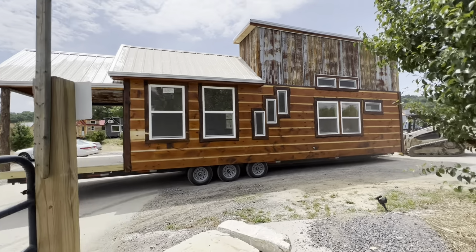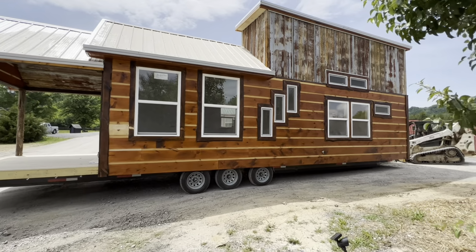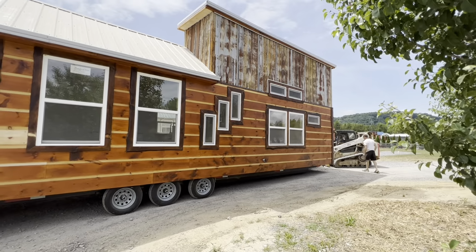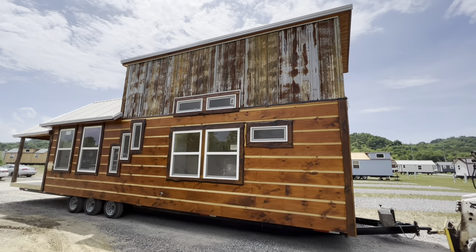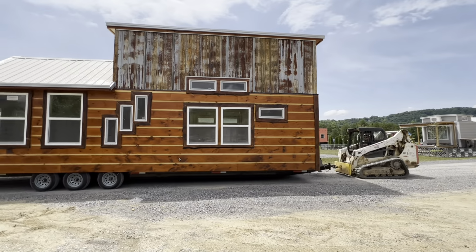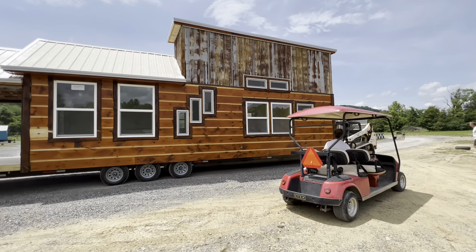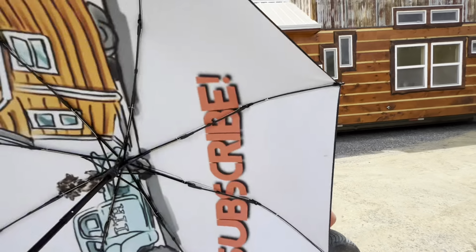Here we go, into the prairie. Isn't this such a prairie looking house, if there ever was one? Okay, it's going to 247 over here, guys, in the prairie. Bart's going to guide it in. Oh my gosh, look at it. Look how huge this is. Oh, look at here. Did you just see that? He thinks he's being cute.